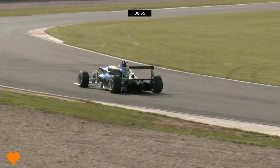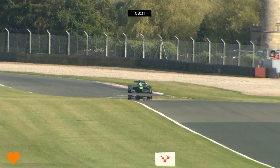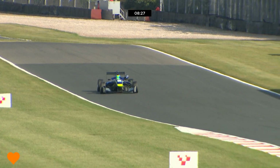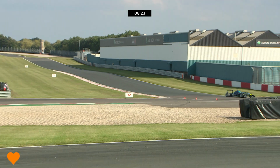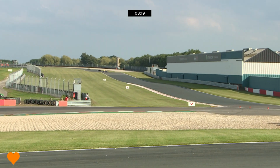The first sector brings them from the start-finish line down to Redgate Corner through Hollywood and part of the way through the Craner Curves. From there, it's to about this point on the track where we get through the second sector, and he's gone purple in the second sector as well. So he might have a huge lead, but he's still pushing as hard as he can, and there you can see the relative advantage that he's got.